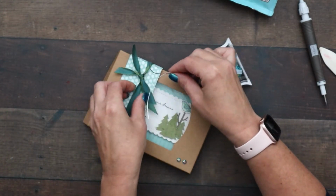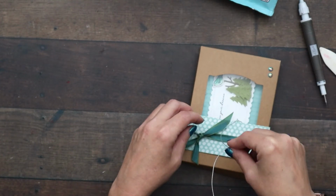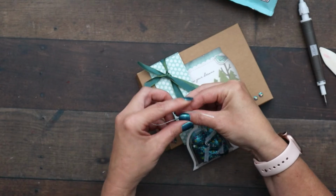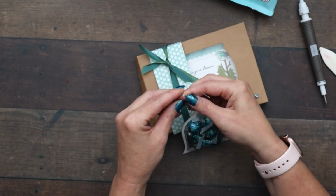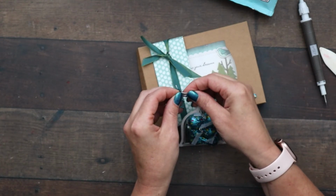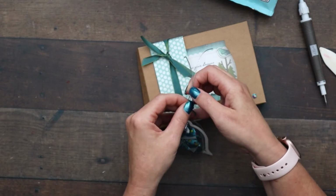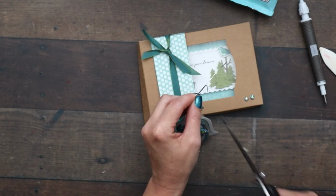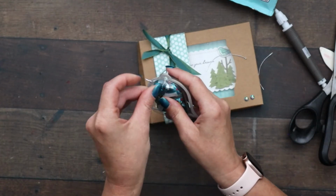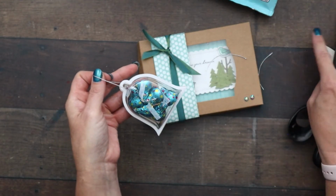So I took silver. You could use gold too if you were a gold fan. Did I tie that? I probably tied it on before. I'll fix that. So I'm just going to put a little knot on here, and then cut that so that doesn't show. So I'm going to stick that on the back of my ornament. So I've got my little ornament there.